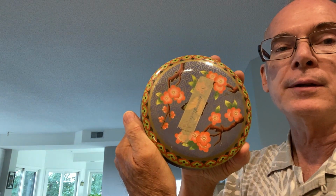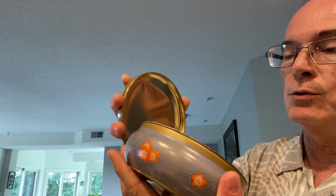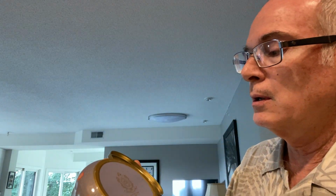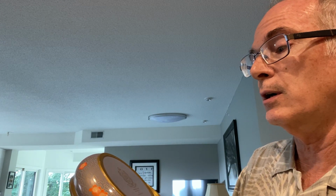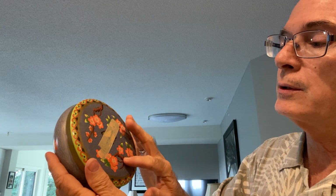I found this vintage tin. I have to try to get this masking tape off the top. It's in the shape of a powder box that you'd use in your bathroom, but it is a vintage tin. It's stamped on the bottom. It says designed by Daher, D-A-H-E-R, Long Island, New York, made in England. So it's a made in England tin. It's very cute. It's got an oriental design on it with the flowers and the tree branches. One little scratch there, but other than that, it's in really good shape. So yeah, that'll be a fun little piece.